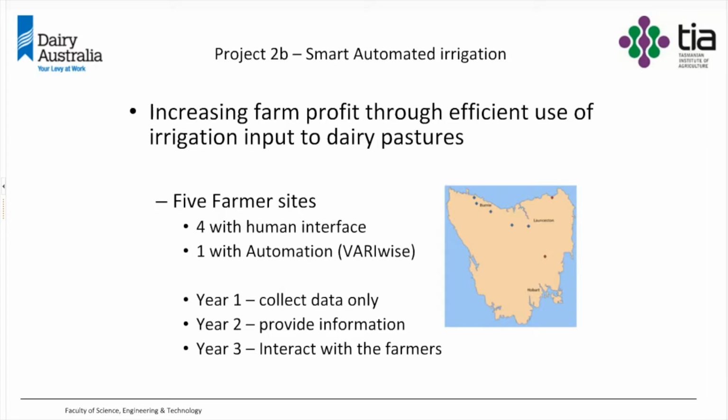And we've looked at 5 different sites over a period of 3 years across North and Northwest Tasmania. At 4 of those sites we've been working with the farmers to improve irrigation, and at 1 of those sites we've been focusing on automation. That's particularly with the National Centre for Engineering and Agriculture, using a platform called VeryWise.